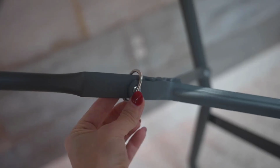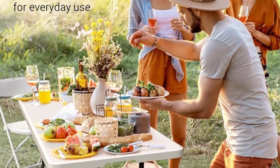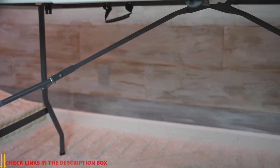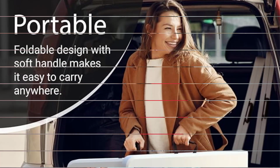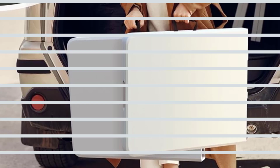Designed for user convenience, no tools are required. Simply unfold, lock the legs securely, and it's ready in seconds. The smooth tabletop allows for quick and easy cleaning with just a damp cloth. Customers appreciate its sturdy build, ideal size, and versatility, noting it's lightweight enough for easy handling while still offering dependable performance and excellent value for a wide range of uses.